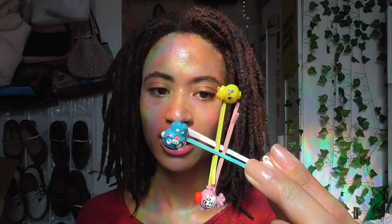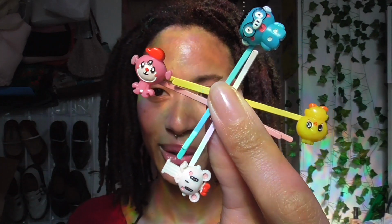I don't know, maybe that would happen to any other bobby pin, but yeah, that's kind of annoying because when I wear these I'll get paint in my hair and I don't want that. But yeah, they're super cute. And there's four of them, by the way. I just put them together so I don't lose them.